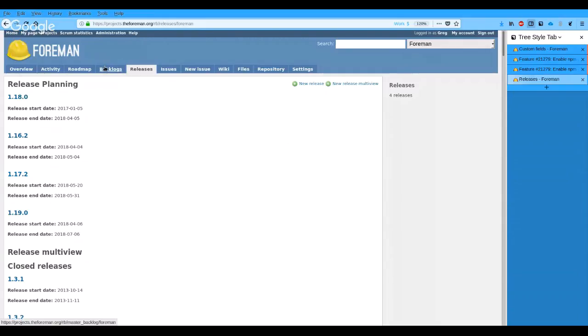This Backlogs link here. Don't click on that. It takes like a year to load. It's ridiculous. But this is the page that we're actually kind of dependent on because our releases are here, right? But Redmine has a concept of releases. It calls them versions, but it's the same thing.